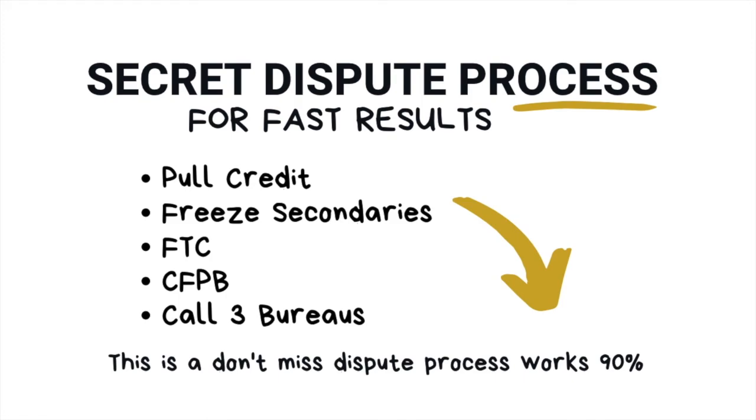All right, so now once you have that report, you want to go to the CFPB and file a complaint against the credit bureaus. Now listen, the CFPB is the Consumer Financial Protection Bureau. They are the overseers of the credit bureaus. They're the big brothers of the credit bureaus, right? So if you have a problem with the credit bureaus or how something's being reported on your credit report, this is who you want to talk to, right?